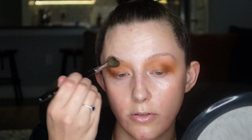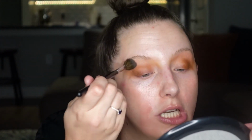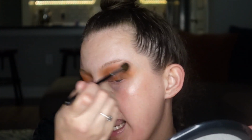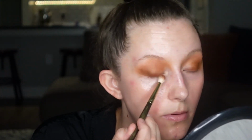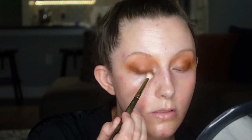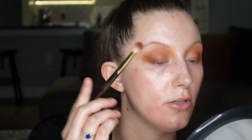I'll go back in with my first brush and make sure my edges are nice and diffused. I said that very quietly, sorry. Going back in with my first brush to make sure my edges are nice and diffused. Okay, now I'm gonna take an even smaller blending brush and only go into that chocolate shade in the corner, not dipping back and forth this time, just to continue to deepen it up. I'm keeping this close to my lash line. I'm not gonna take it quite up as high into the crease.